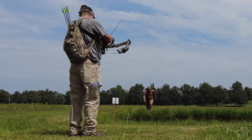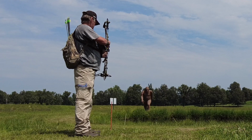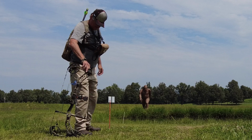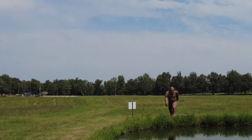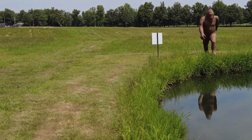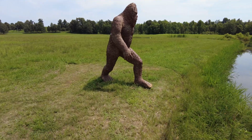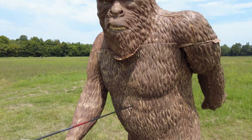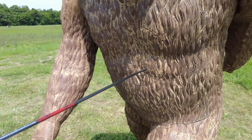27. Should be pretty close to a 12. Should be pretty doggone close. I think I really studied this good with the binoculars. Yes, yes, yes. My first 12. My first 12 on Bigfoot. I love Bigfoot. My first 12. How cool. Man, this target is almost like new. Awesome.